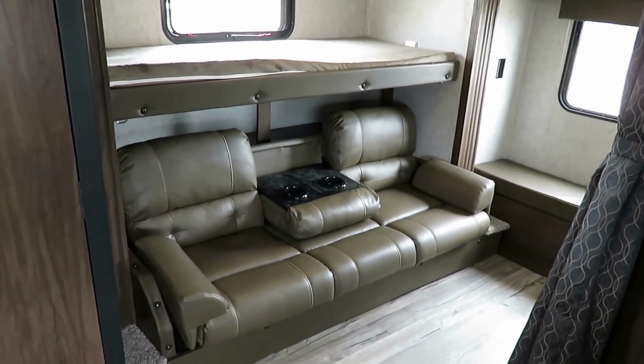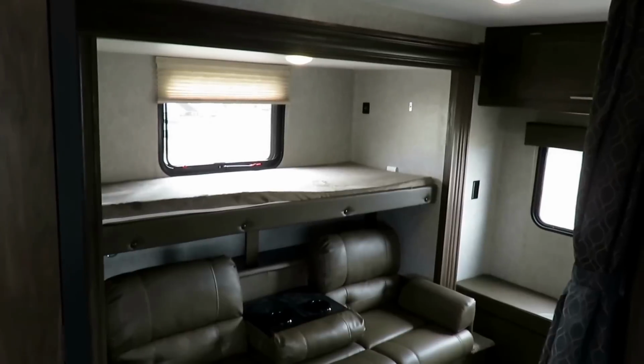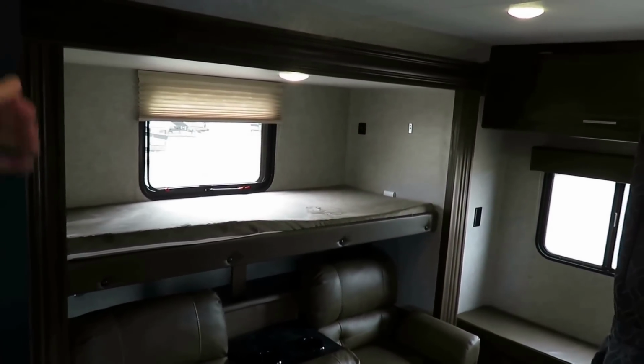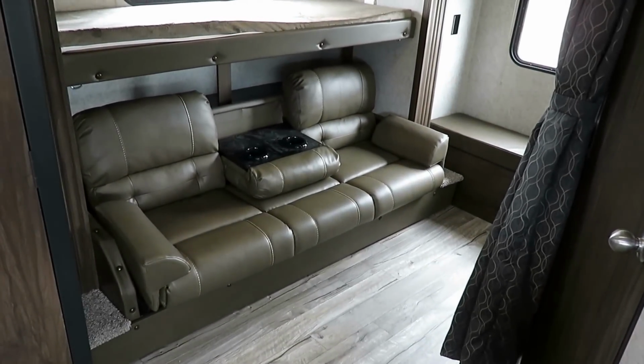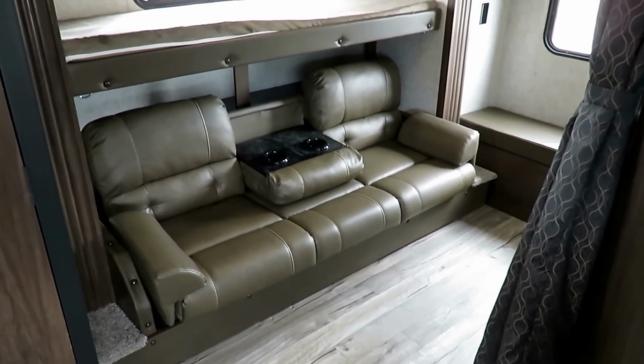So back here, what I like about this now, that overhead bunk flips up, by the way. I wanted to leave it down so you could see that there is a window, because some brands will go cheap and not put a window there. But that bunk can flip up. This can be an extended living room. This can obviously be a bunkhouse. This is a classic old floor plan that Cherokee just continues to be successful with because they build it better.